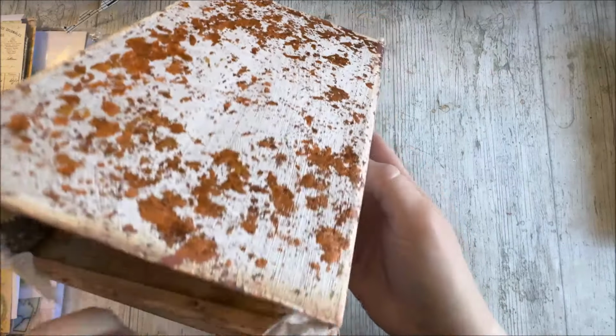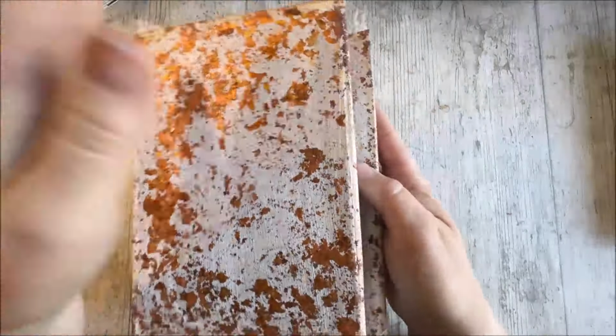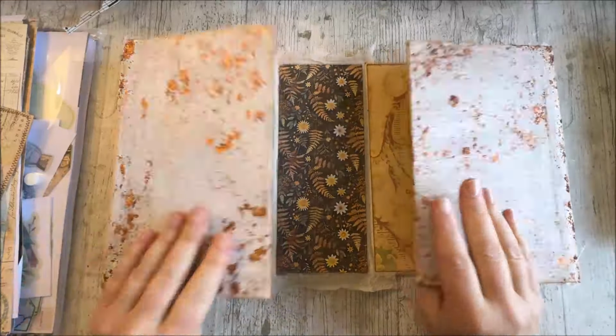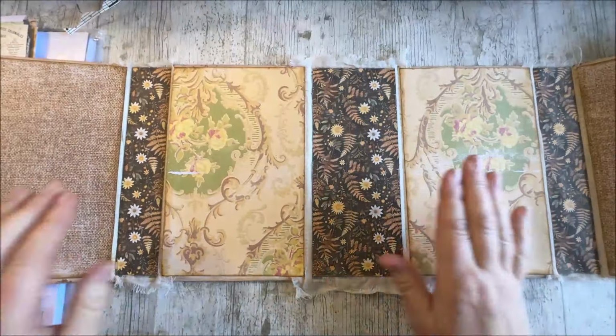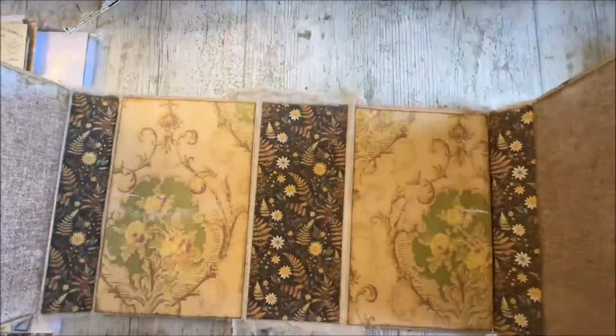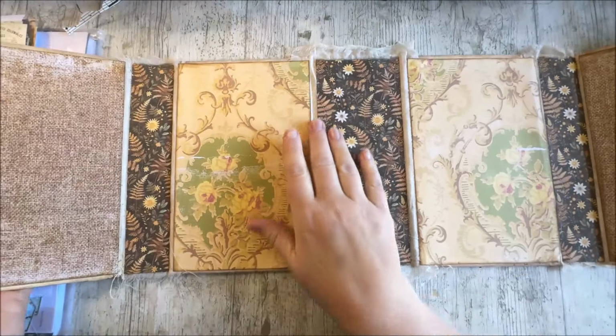Oh, and I have again since inked, but I'm just loving how it looks, really worn and just like an old book, which is obviously what it is underneath. But so then on the inside, I started working on this last night. Oh, I've got this upside down. Sorry, guys. Right, so these are some of the pages from both kits.